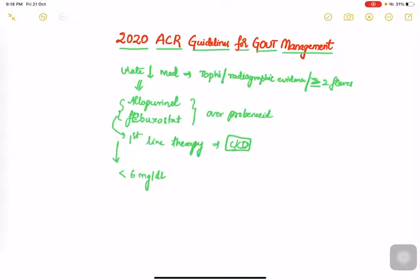Then for the management of flares in gout, the proposed treatment is colchicine, NSAIDs, and then glucocorticoids. These are preferred over the interleukin-1 inhibitors, which are the biological medications. So before considering the biological medications, we have to use colchicine, NSAIDs, and glucocorticoids for the management of flares.